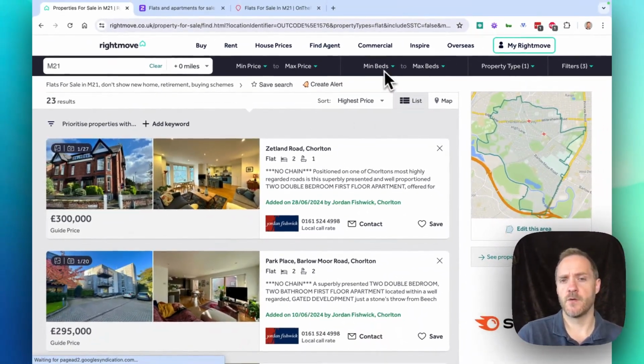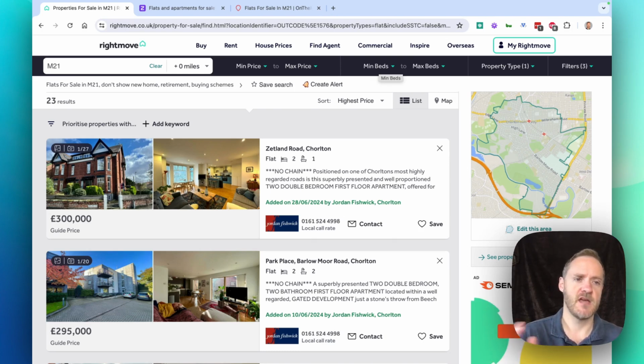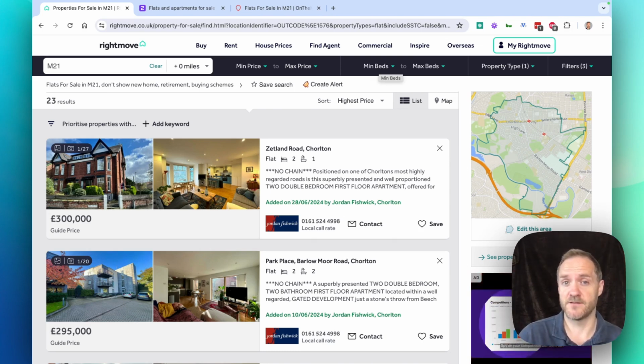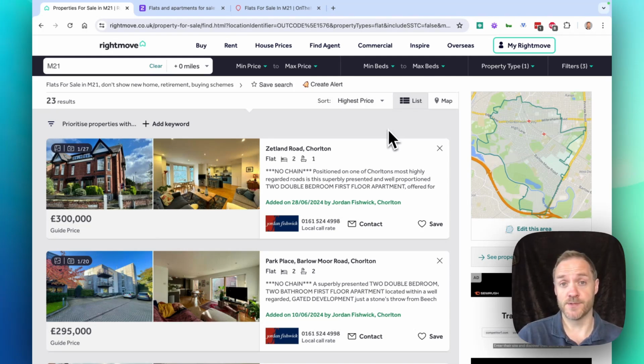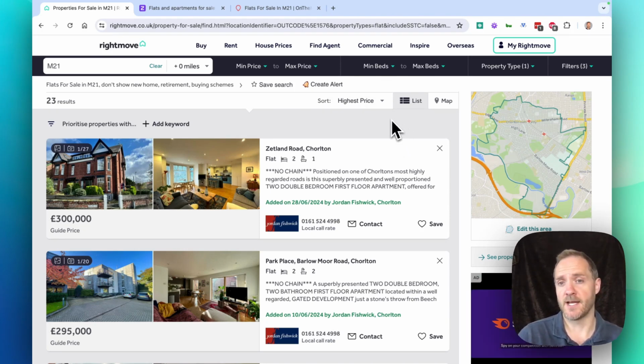Great. So we could change here number of bedrooms. We could change here price range. I would probably say on this occasion to keep it the same. If we were getting lots and lots of results, like 50, 70, 100, 200, depending on the size of the location, I might start playing around with those criteria to try and make it a bit more manageable for this search process. But this process shouldn't take long. It should be a 10, 15 minute process for each property type, depending on how many property types you're looking at in a given area.